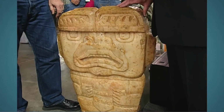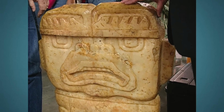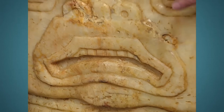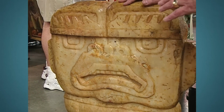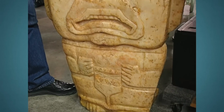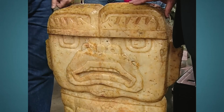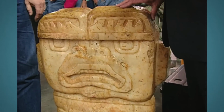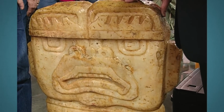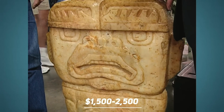Our guest's parents owned this piece, which was originally from Mexico in the 1950s and later placed by their pool. Purchased for $500 in 1962, the piece was tested and found to have no evidence of modern tool marks. However, stylistically, the piece does not align with traditional Olmec art, known for its great balance and elegance. Despite not being authentic Olmec, the piece still holds value on the decorative market, estimated at $1,500 to $2,500.